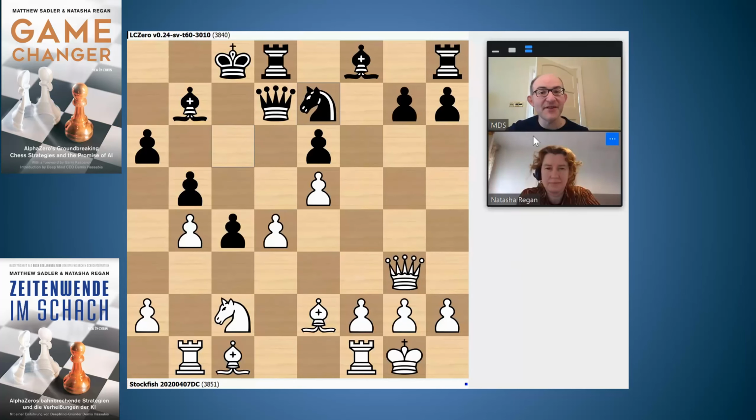Played knight e7. So very Petrosyan-like, this one. You can see now how white is quite blocked, because its pawns can't really advance. So the only place it can really advance pawns is on the king side, and it doesn't want to do that. So Leela's kind of managed to block off white's attack, any attack that white would have against its king.